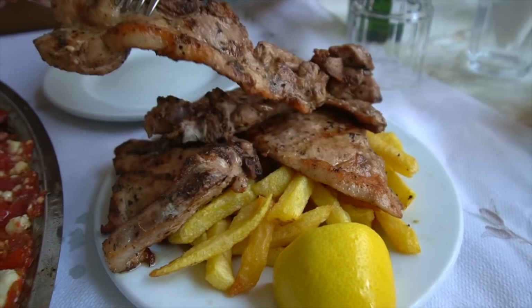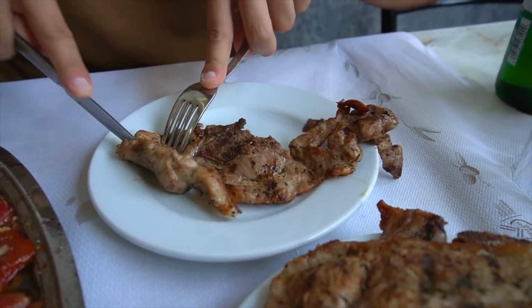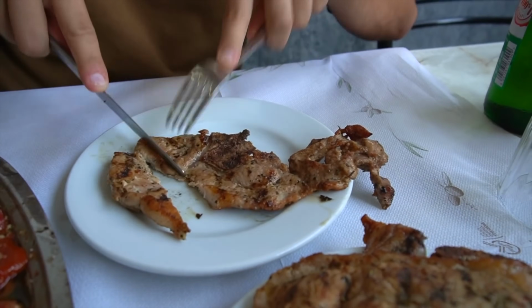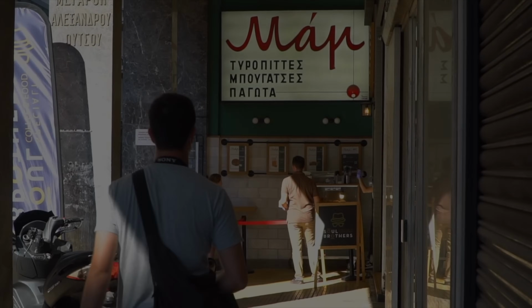Okay, time for the pork chop. Cut a piece of this off. These are nice cuts of pork and really smoky smelling. Oh yeah. Let's try this out. Oh yeah. Just simple. You can taste that charcoal and just so juicy again. Wow.